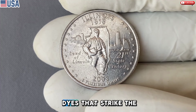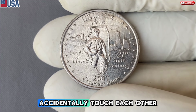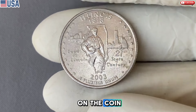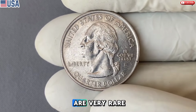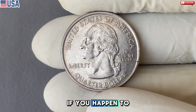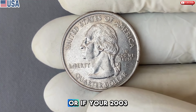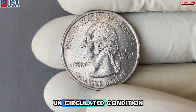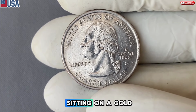This occurs when the dies that strike the coin accidentally touch each other during the minting process, leaving a faint imprint on the coin. These types of imperfections are very rare, which is exactly why they're so valuable. If you happen to have one of these error coins, or if your 2003 Illinois State Quarter is in pristine, uncirculated condition, you might just be sitting on a gold mine.